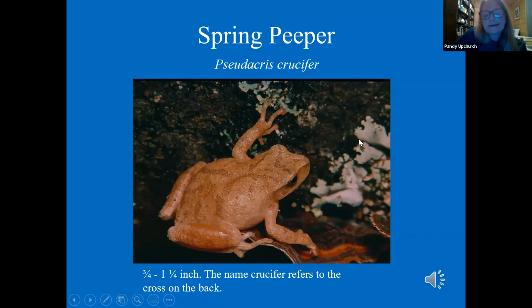These guys, early breeders, they only lay one egg at a time on the vegetation in a lot of different places, but it's very hard to find spring peeper eggs, but not hard to hear them at all because they have a loud, piercing call that sounds, like the name would suggest, like a loud peep.